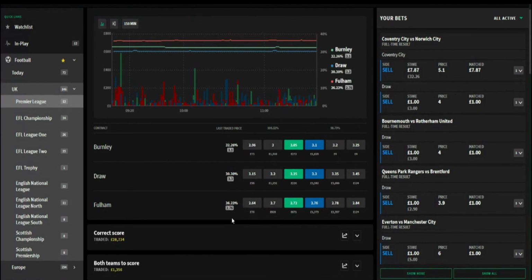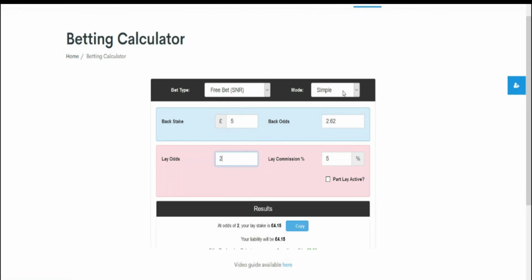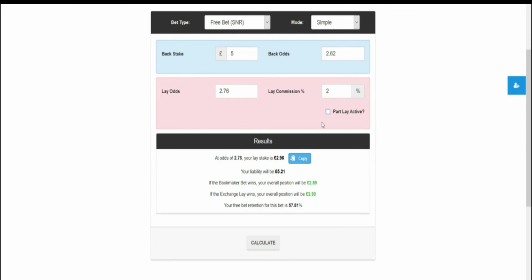So let's put these details into our calculator. Remember, it's a free bet that Coral sent me as an additional offer. It was £5. The back odds for Fulham to win were 2.62. The lay odds on Smarkets were 2.76. Now, in Smarkets, the commission is only 2%. So it's a little bit less. So we've put all that information in here, and you can see it's done all the calculations for us.